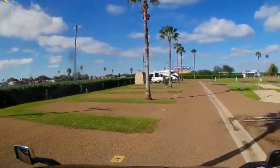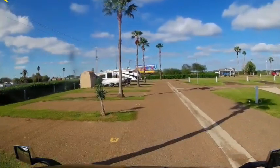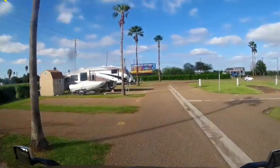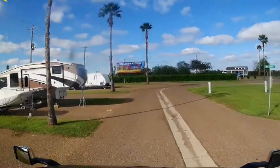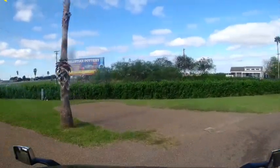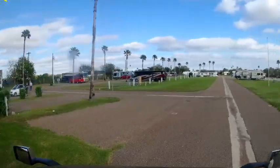We just pulled over along the road here, and we dropped Zippy into one of those sites just to get him down. There were so many sites that were empty, we were surprised. Then Dave just followed me around the corner and was able to easily back into the site.